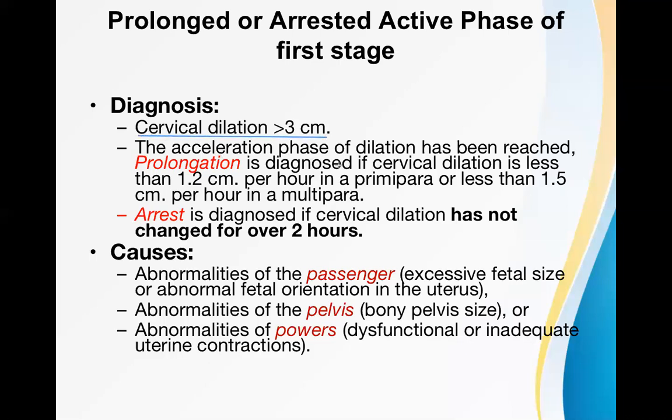And then the acceleration phase of dilation has been reached. This is what we talk about. After 3 centimeters is reached, we call that the acceleration phase. And prolongation is diagnosed if cervical dilation is less than 1.2 centimeters per hour in a primipara, or less than 1.5 centimeters per hour in a multipara. It should happen more than this in a normal case. But if it is delayed, not happening as expected, then this is called prolonged or arrested active phase of the labor.